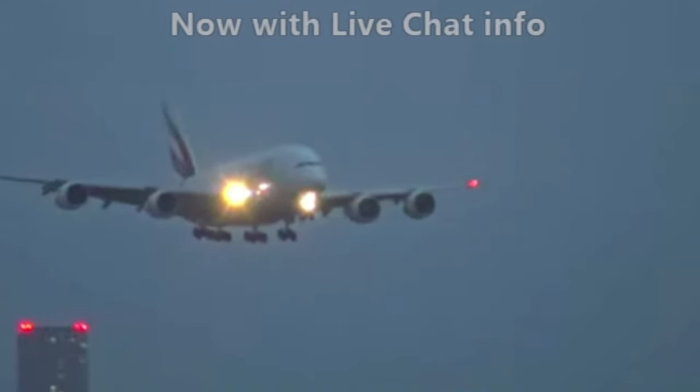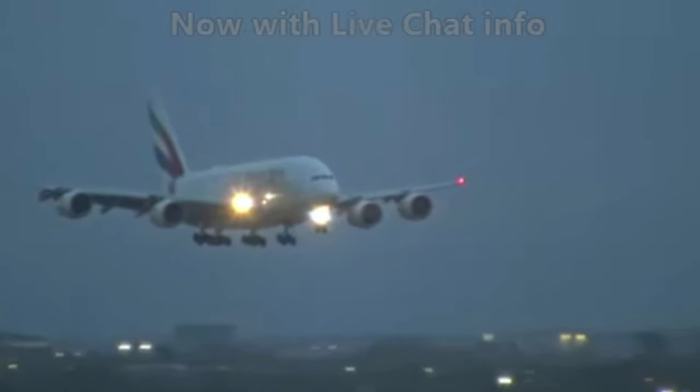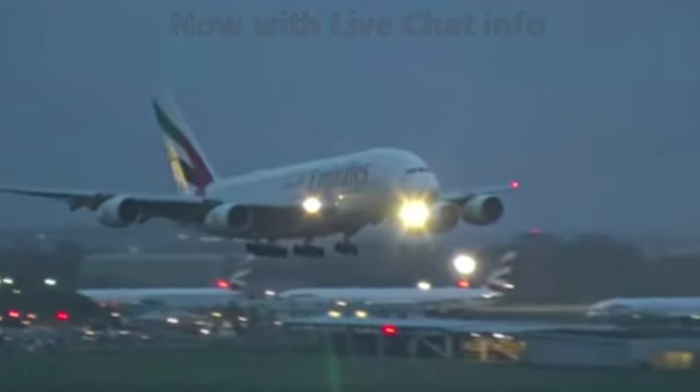It's 2,971 nautical miles, and it took off 7.5 hours ago, which isn't too bad, is it? Anyway, let's just see how close he gets to the hash marks. The big planes still wobble as much. I think it's most probably related to the area of the wing. Obviously, the bigger the plane, the bigger the area of the wing, so the wind affects it just as much.